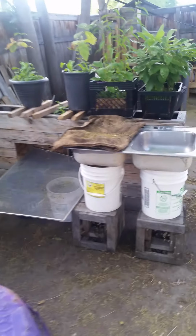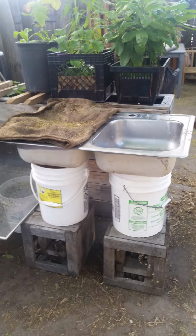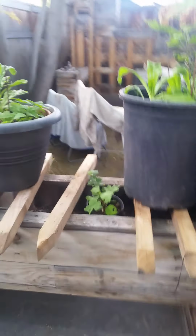Around back, I have installed a hand washing sink. Real high tech, powered by the hose. It's a kitchen sink I found in the dumpster in the alley by our house. And a couple of buckets with mosquito dunks in them.